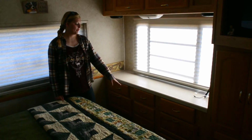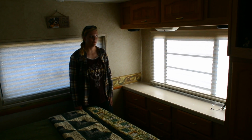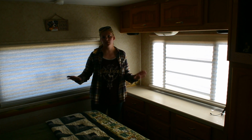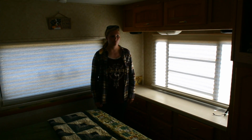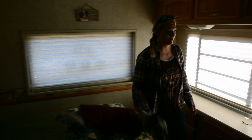And in these drawers over here we just have socks and underwear. Like, not even all of these are full. There's a ton of storage in here. Like, things aren't even packed totally full. So that's pretty cool that we haven't maxed out our storage space or anything.